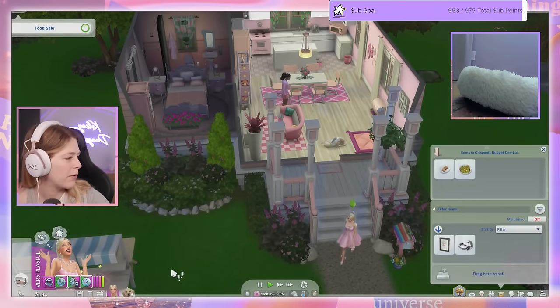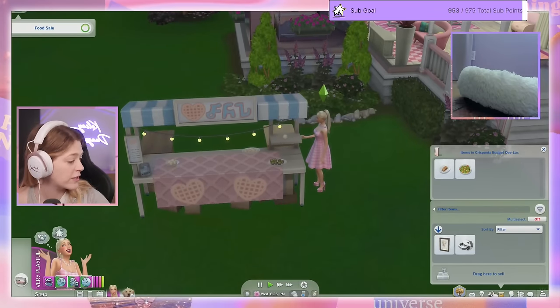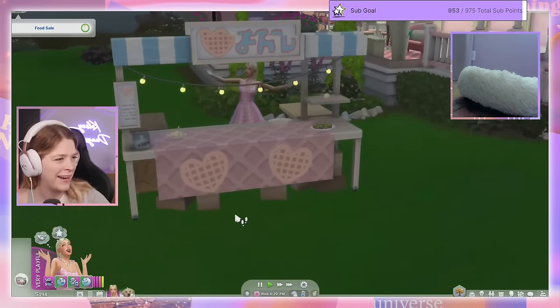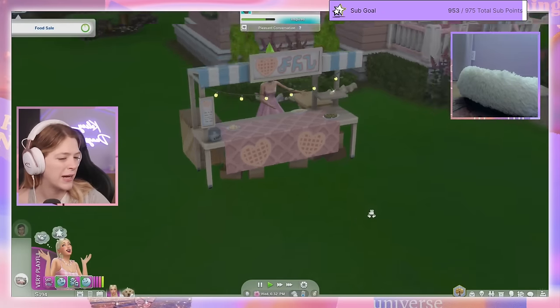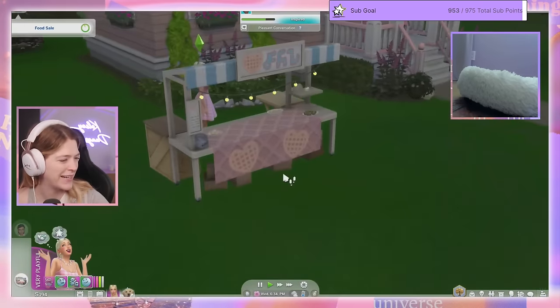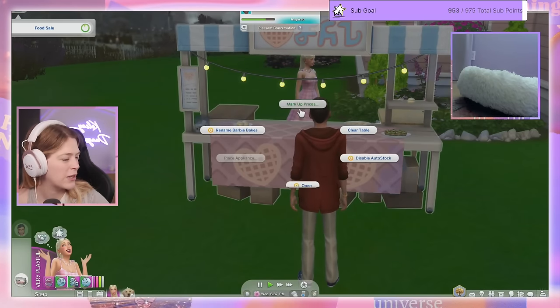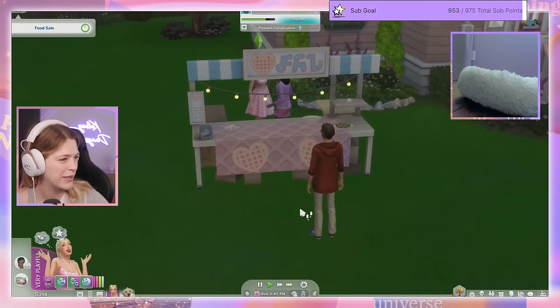Okay, we're going to open up all our stuff. Wait, do we not have this? Oh no, our stuff's over here. Oh, perfect. Hi, I'm Barbie. Welcome to my Barbie Bakes food sale. I hope you all come by to the bake sale. The food is, I think, at 100%, but maybe we could go up to 200% at some point.